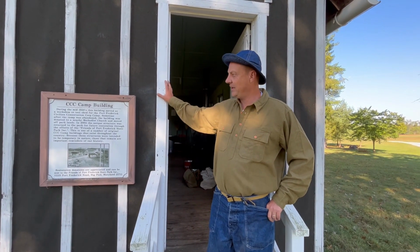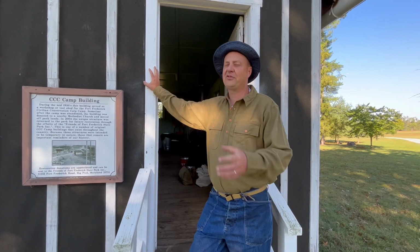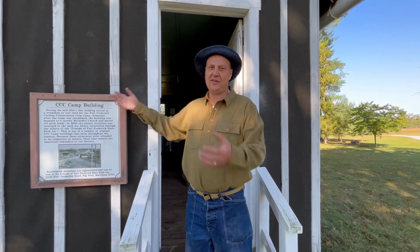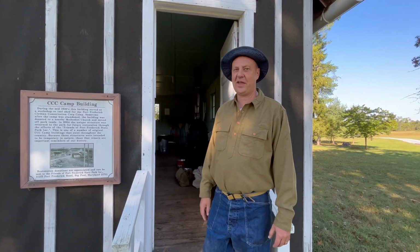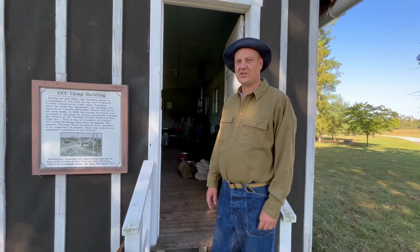It's an awesome thing. The only reason it's here is because it was preserved off-site for years at a Methodist church, and then in 2004 came back to the park here, so we're very thankful for that. What we're doing today is reinterpreting this as our barracks building.